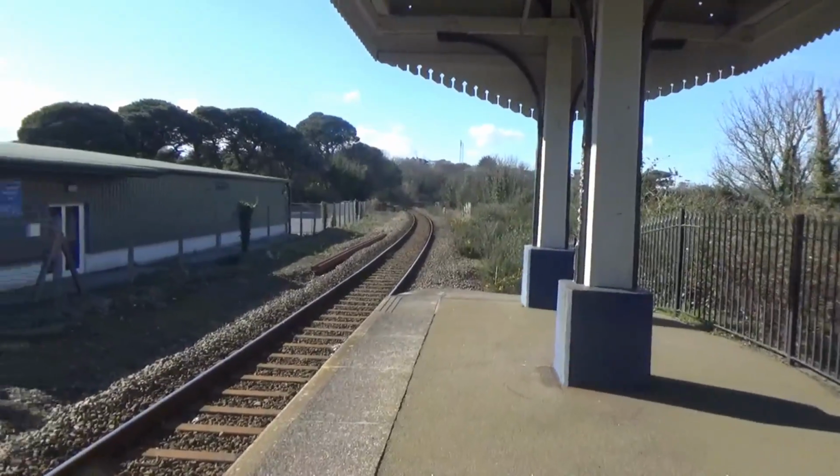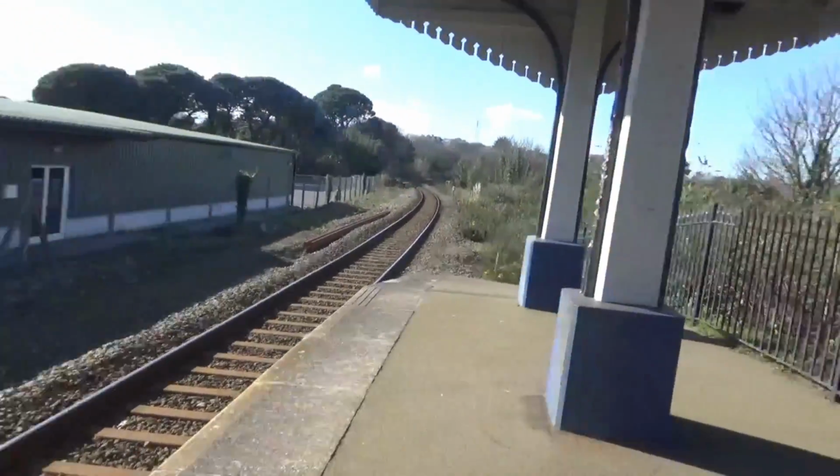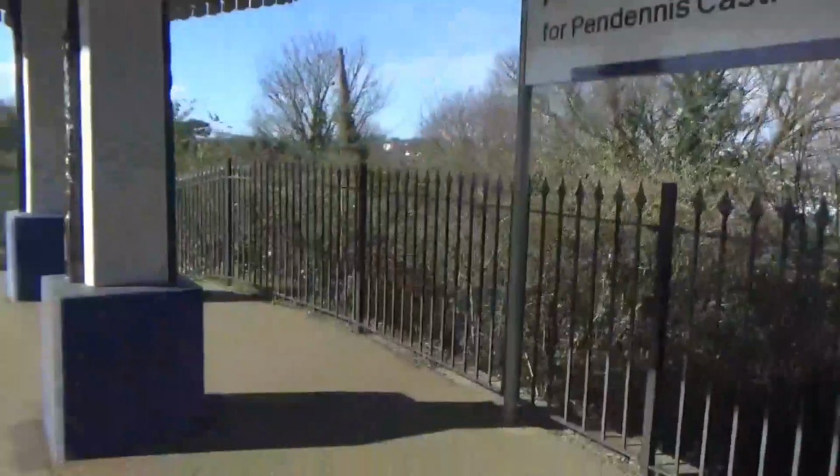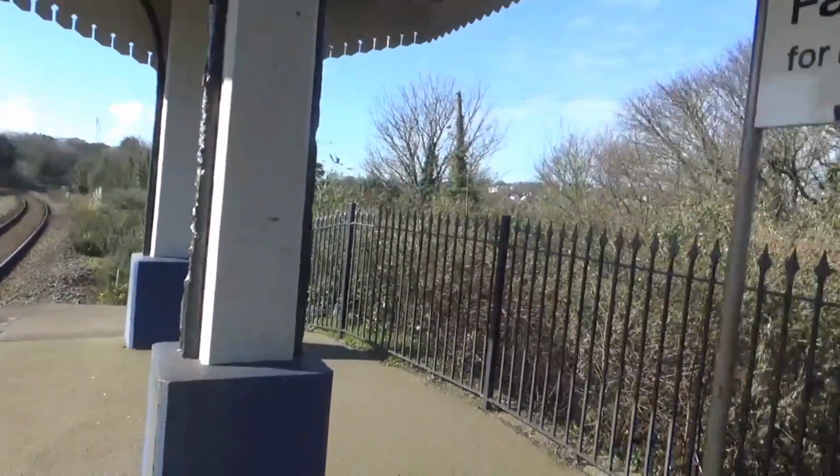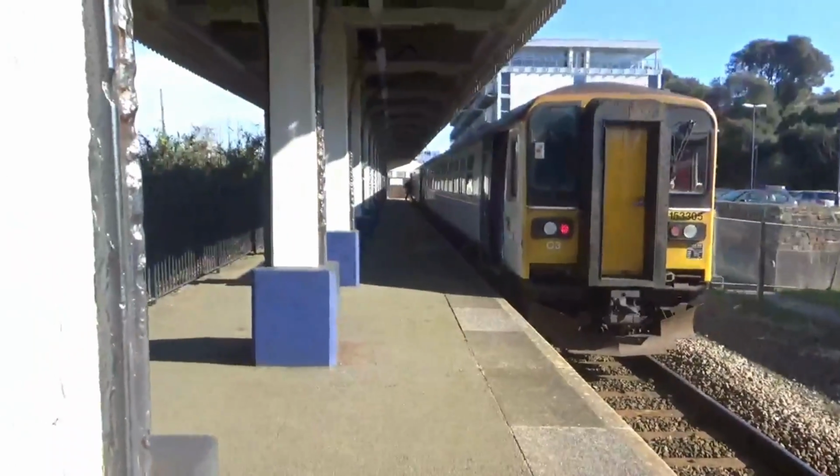Hello guys, welcome to the latest episode of Station Feature, and today I am at Falmouth Docks, located at the end of the Maritime Line, the branch line from Truro to Falmouth Docks. Here is 153305 with 153372.